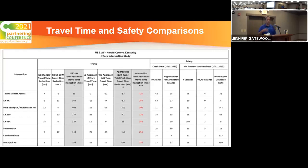Then we multiplied those through by the amount of traffic going straight through on 31W versus the side road traffic, and came up with a total intersection time saving for each of those initial 8 intersections. And we looked at crash data, looked at the individual crashes. The district went through and mapped those crashes out by type using the crash reports, gave those to us, and we looked at where there were opportunities to eliminate crashes. So we looked at how many crashes could potentially be dropped at each intersection. And we also looked at the KTC database and the ranking for each intersection.